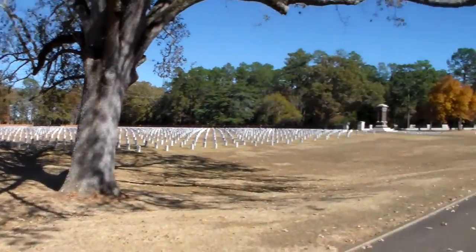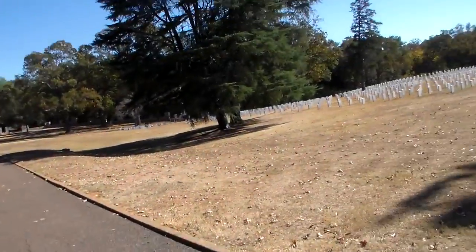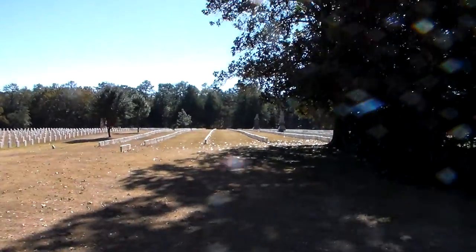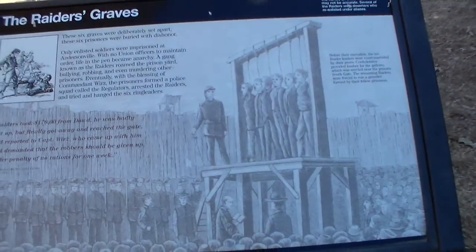And this is a much newer area here, as you can see over in this section. These are a little older, and then this is a continuation of the beginning of the prisoner of war graves. And one of the most compelling stories to me, if not the most compelling story of Andersonville, is the story of the Raiders, the quote-unquote Raiders.